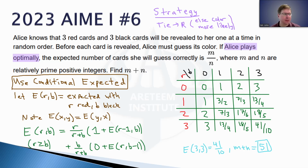Now, like I said at the beginning, if you want to say, oh, this is a mess, I would have rather listed out the 10 by symmetry or 20 total outcomes and gone from there, that's fine, right? I'm not saying this is the definite best way to do this, but this idea of conditional expectation is very helpful. This conditional expected value is a very helpful thing to keep in mind.